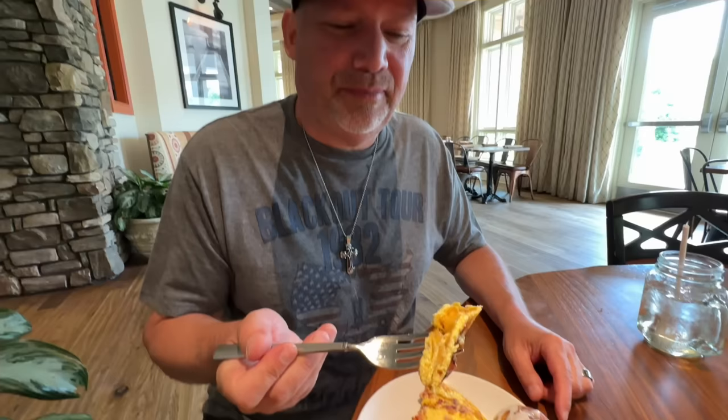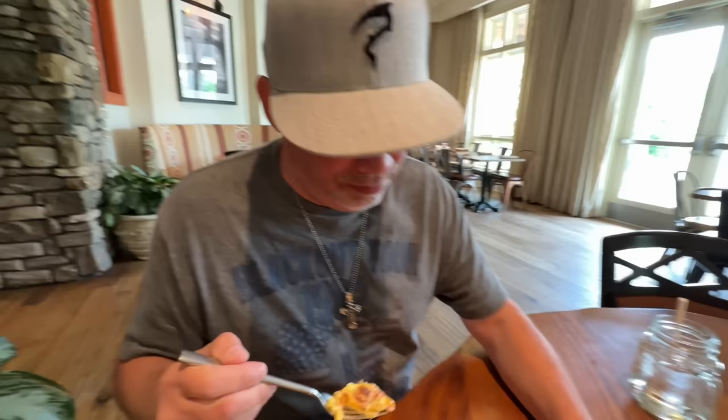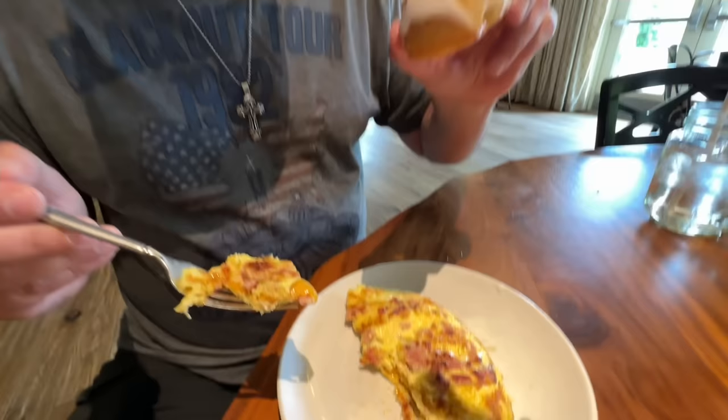That's a pretty good omelet, guys. It's a lot of cheese in there. The ham tastes nice. She prepared it like you'd want an omelet prepared. Did a good job on it. Cinnamon roll, right size, because if it was bigger, I'd have to eat the whole thing. Cinnamon roll is nice and warm.